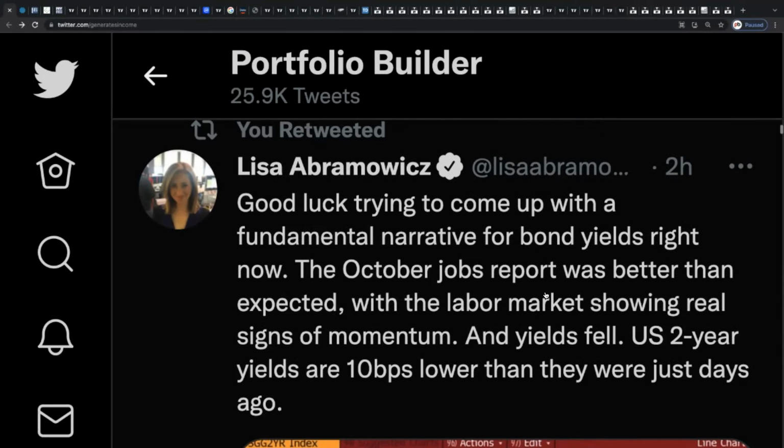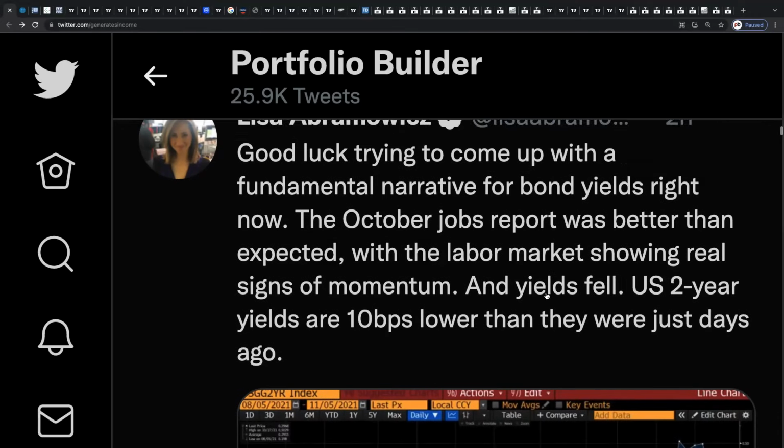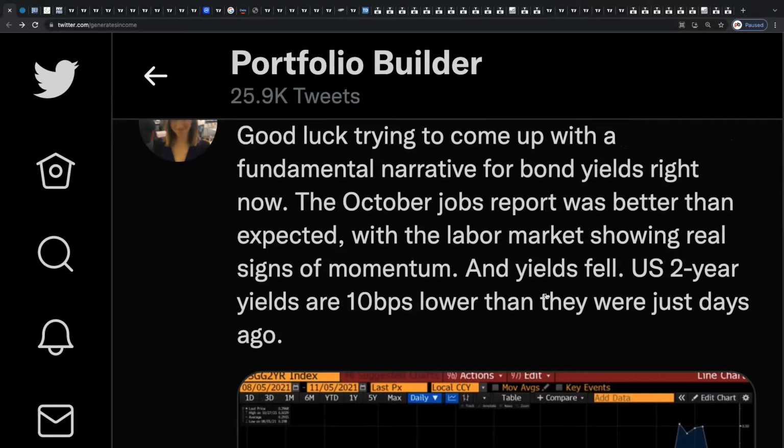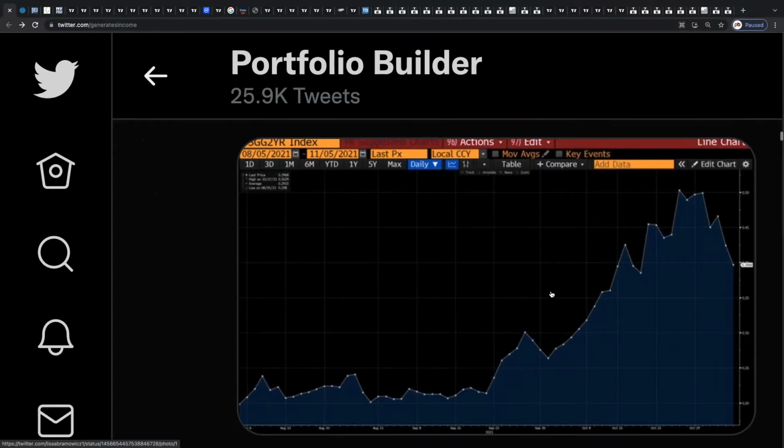Lisa Abramowitz says, good luck trying to come up with the fundamental narrative for bond yields right now. The October jobs report was better than expected, with the labor market showing real signs of momentum, and yields fell. So why? Well, we know there's a massive short position and the labor force participation rate is stuck. So that's probably why.